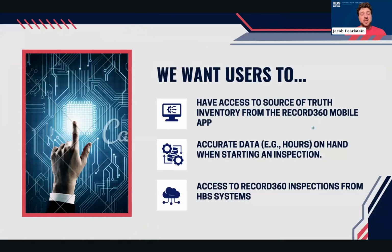As a customer, we think this is a really neat feature because it makes the whole process easier and faster, since we can automatically load data for you when you're starting an inspection. It also helps keep your data as accurate as possible. When you're starting that inspection, we're bringing in the freshest data available from HBS, and we know it's accurate because it's coming from the system, and you're not typing things up and prone to accidentally hitting the wrong number. Similarly, you can easily access your Record360 inspections from HBS, which makes everything easier. You don't have to switch between systems all the time just to see one little piece of data.